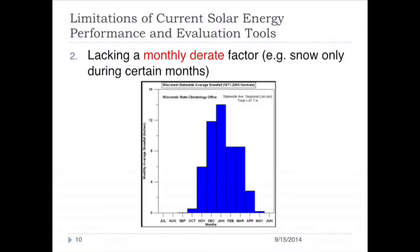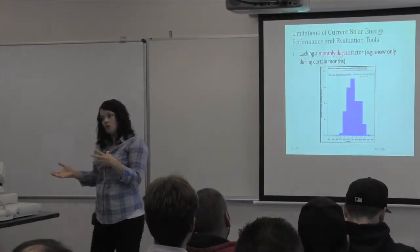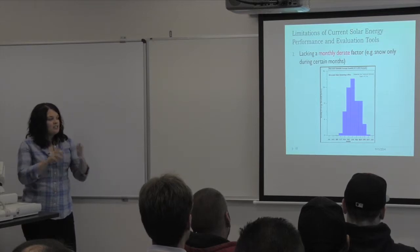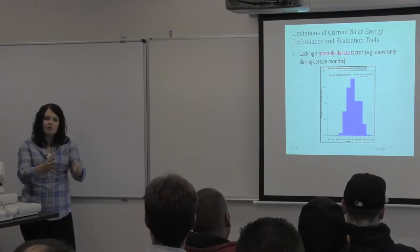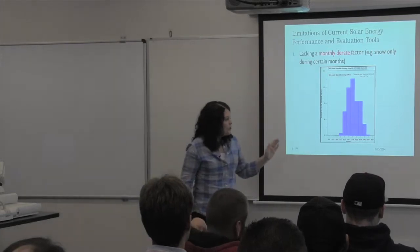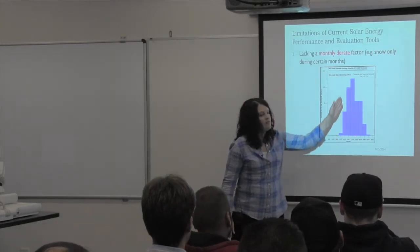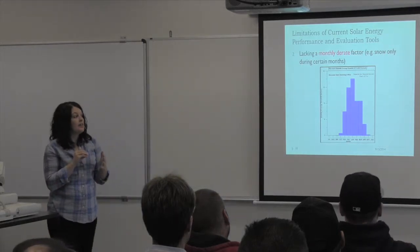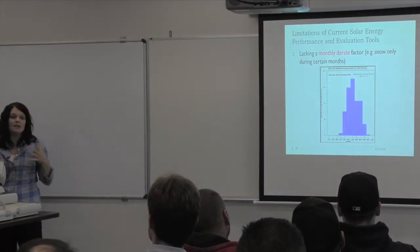Derate means where we're derating the efficiency, so it's bringing the efficiency down. This example shows, at least in Wisconsin, that in certain months it snows and in other months it does not. Currently the applications just have one derate factor for the whole year. It's not realistic to estimate that we have snow throughout the whole year because we only have it during certain months. So there's certain derate information that should be considered on a monthly basis, but it's not.